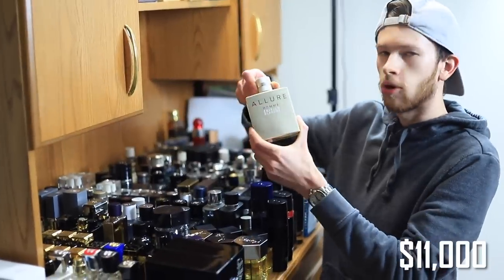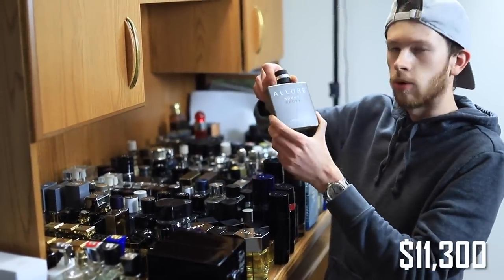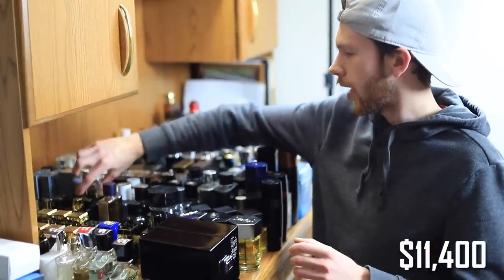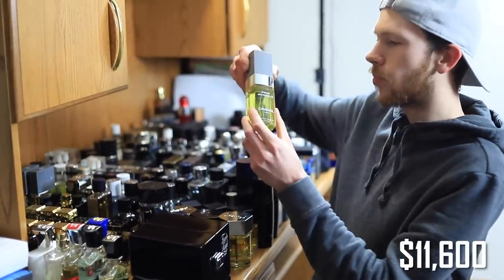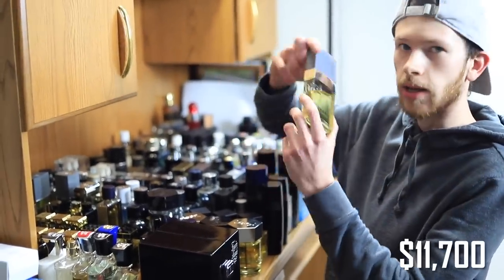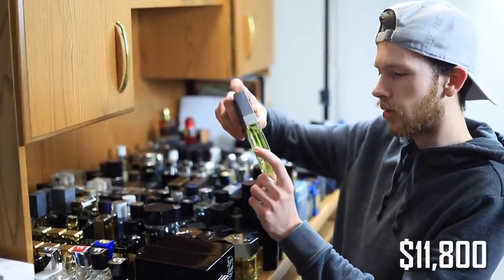We have Chanel Allure Homme Edition Blanche. We have Chanel Allure Homme Sport. And Chanel Allure Homme Sport Eau Extreme. Those are all 150s. Also with the Chanels, we have Platinum Egoist right here. We have an older style bottle of Platinum Egoist. We have a bottle of Pour Monsieur Eau de Toilette. We have Pour Monsieur Eau de Toilette Concentré. Yes, they are different. And of course, finally, to end the Chanels, Pour Monsieur Eau de Parfum.